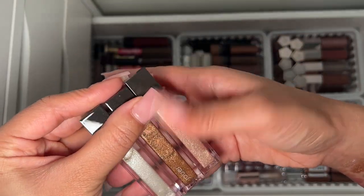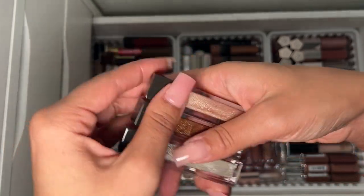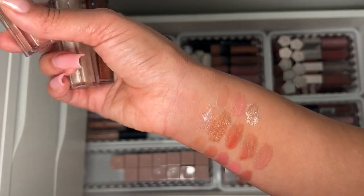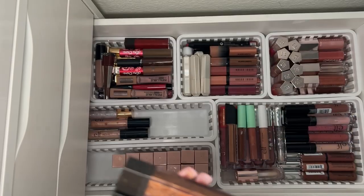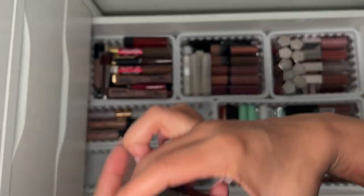I wouldn't really wear these by themselves. I mean, it depends if I'm going for a certain look, because look at this. This is literally glitter lips, not my thing, but if I wanted a little shine or something, I would definitely reach for these. And even though I had them for a while, they do not smell bad, so I will still keep these.